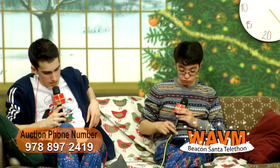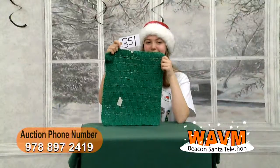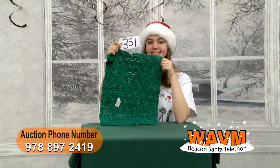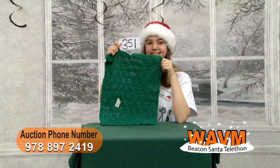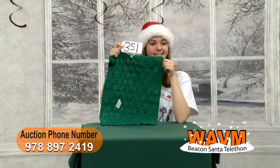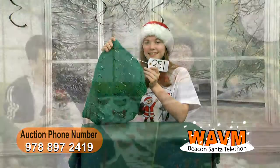Do that. All right, and next item is item 351, a green knitted placemat donated by an anonymous donor, Santa. Is valued as priceless and has no current bid. This sparkly green knitted placemat will be the star of any holiday centerpiece. Thickly knitted and interwoven with sparkles and holiday cheer, this is great for any dinner table. Cannot agree more.